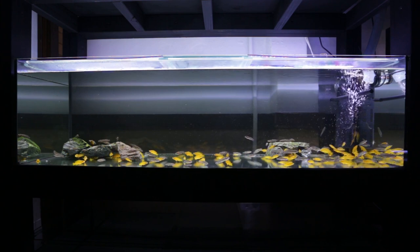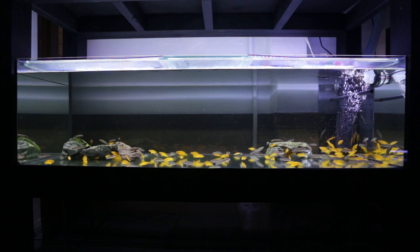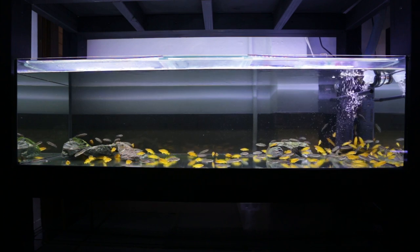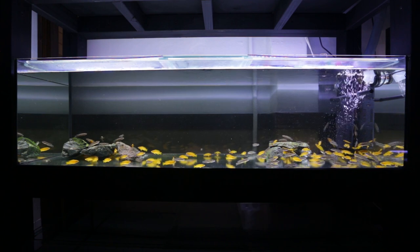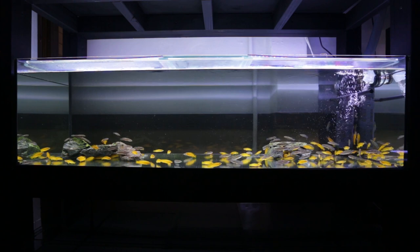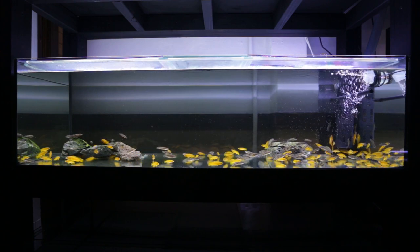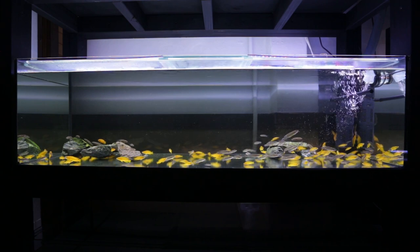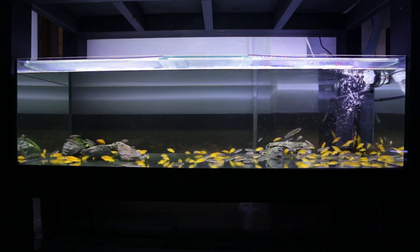So I'm really glad I held off from selling them because this tank has become my favorite tank in the fish room. But all is not lost because I will be able to stock this tank back up with my next generation of leleupi fry, and they'll be able to grow up in this large aquarium rather than just a 2 foot by 1 foot tank. But yeah, guys, I just wanted to show you this tank one more time before I sell them off.